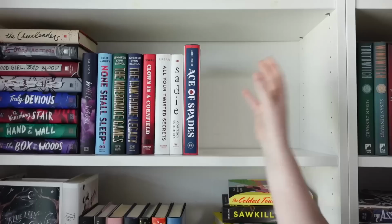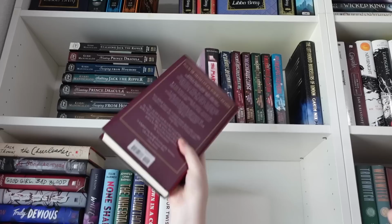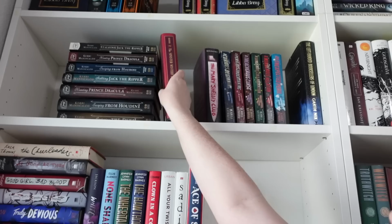And then the only other ones that I have up there, I am keeping all my Maniscalco books. I'm gonna keep this because it's the last book in, what is it called? The Athena Club, I think. It's the last book in there. So I'm gonna keep that because I do plan to finish that series. Now, The Mary Shelley Club, not 100% sure if I'm going to like it, but I do wanna try it.